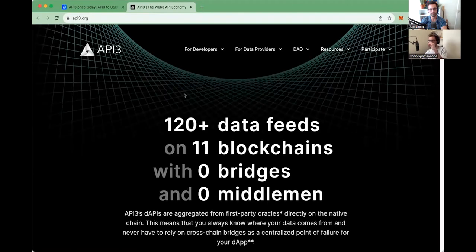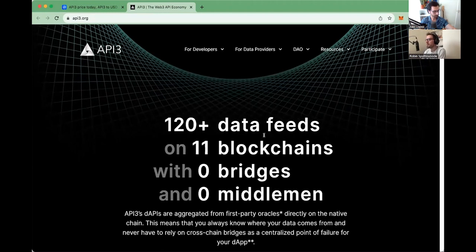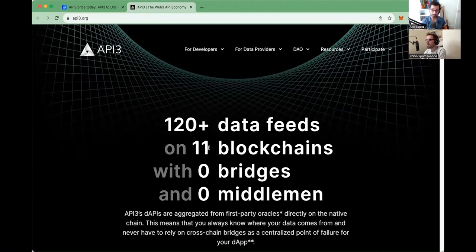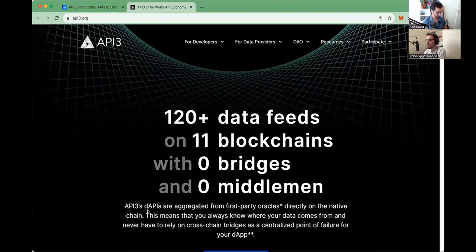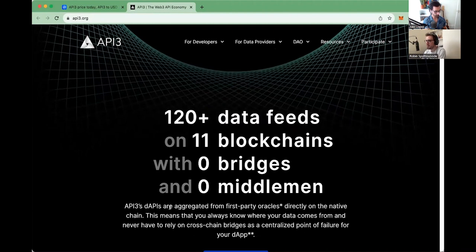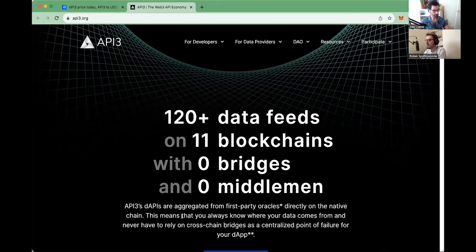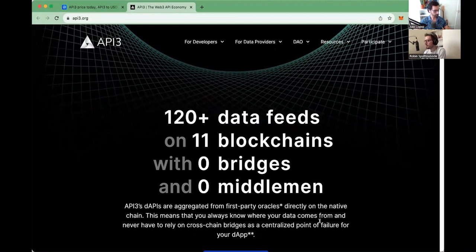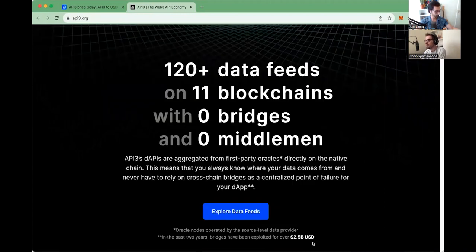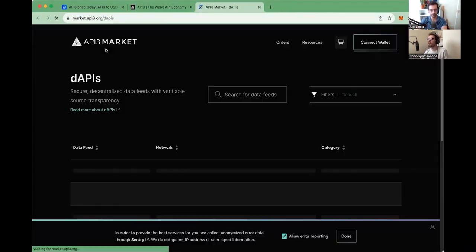Let's see if we can work out what the basic project is about. I'm seeing keywords: data feeds, blockchains, bridges, middlemen. API3 DAPIs, I guess that means decentralized APIs, are aggregated from first-party oracles directly on the native chain. This means that you always know where your data comes from and never have to rely on cross-chain bridges as a centralized point of failure for your DApp. Interesting, okay. Let's have a quick look at the data feeds, see what these are.